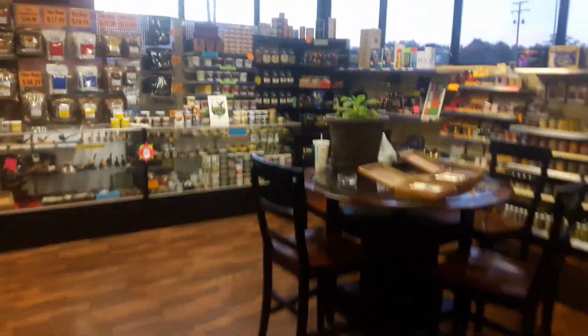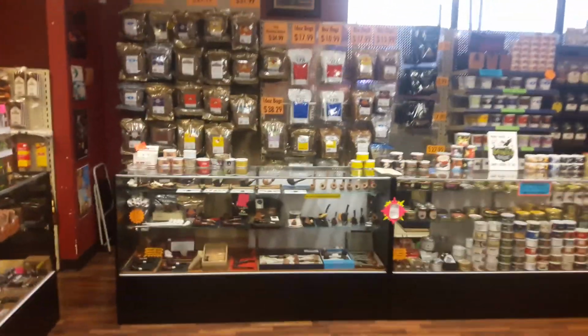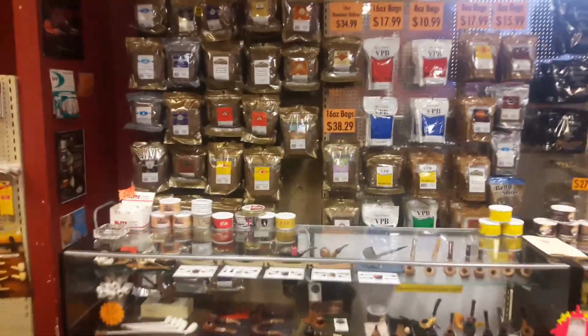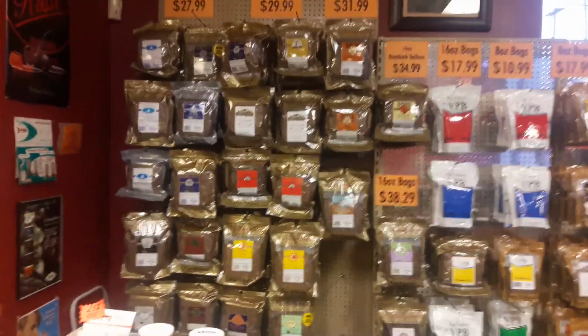rolling papers. Now this is a premium tobacco shop as far as roll your own. If you roll your own cigarettes, you're only going to find premium bulk tobaccos for rolling purposes, and they feature Daughters and Ryan bulk tobacco. So we've got a whole selection there.